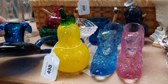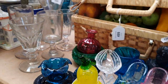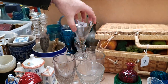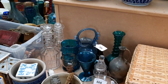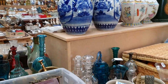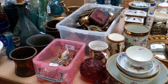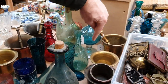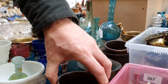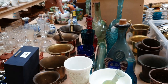Very nice coloured glass lot there. And these, which are all 19th century drinking glasses. Down around the corner here we've got a couple of group lots of mortars, which are bronze. That's rather nice. Another lot of mortars there in one lot.